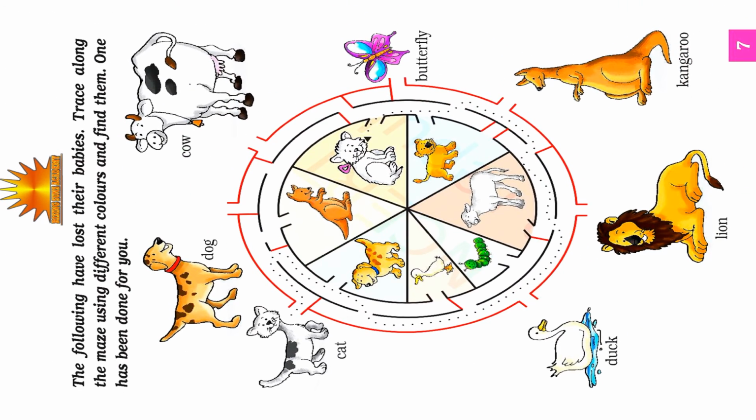Page 7. The following have lost their babies. Trace along the maze using different colors and find them. One has been done for you.